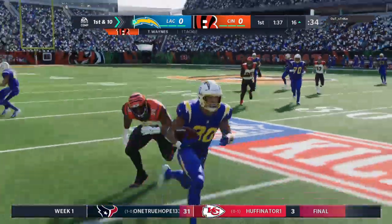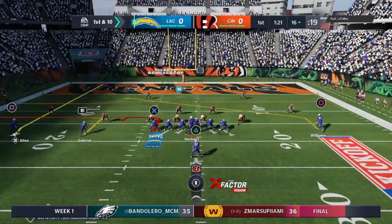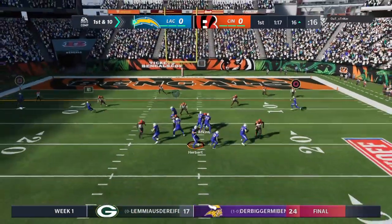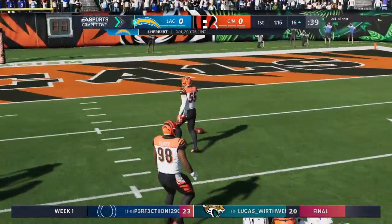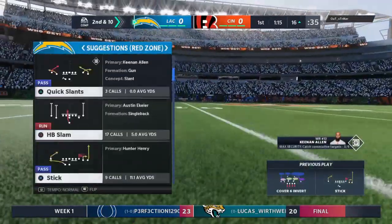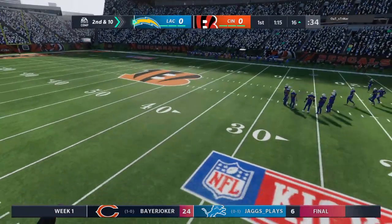With Melvin Gordon moving on to Denver, Austin Eckler is officially the Chargers' number one option at the running back position. Gordon spent a lot of time holding out last year. Eckler took full advantage with a breakout season. 92 receptions, 993 yards, and 8 touchdowns. He's in the top 10 in the league in receptions, receiving touchdowns, and all-purpose yards.